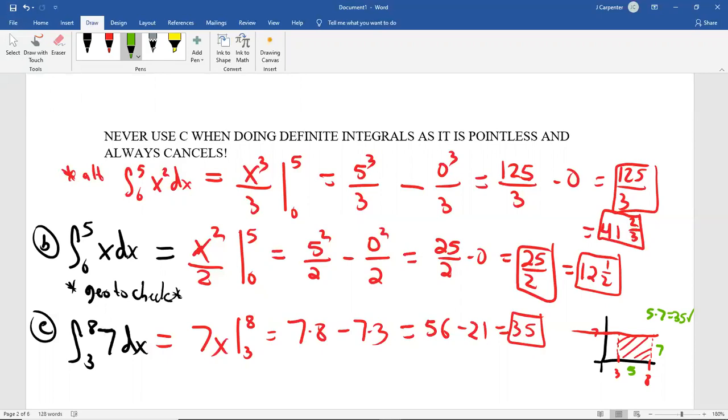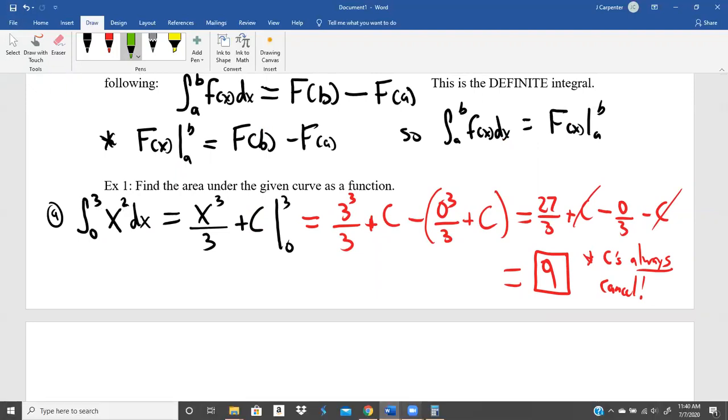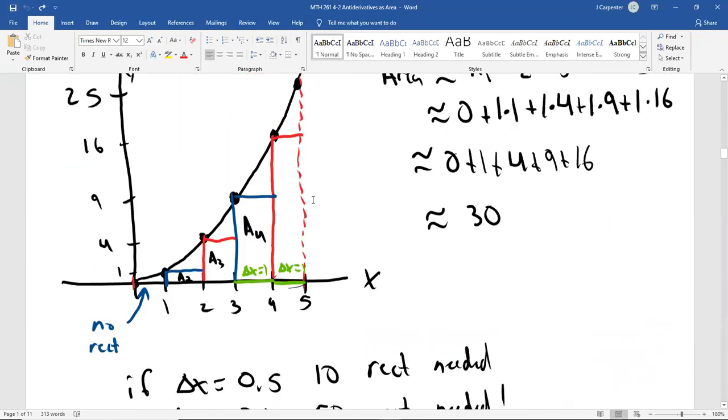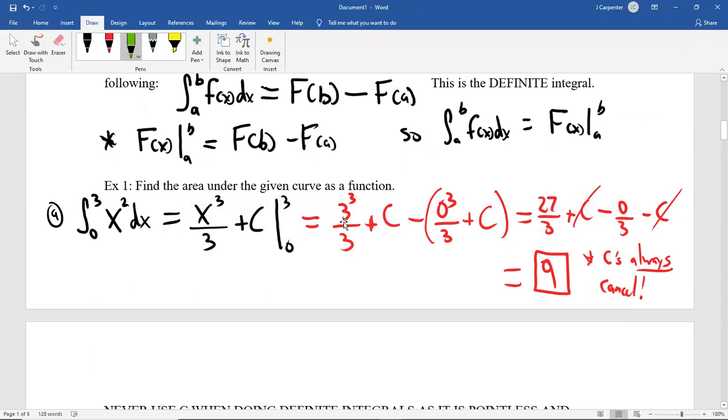Again, for these super ridiculously simple examples like 7 and x for b and c, you can use geometry to get the areas of them. Because this ends up forming a rectangle. This ends up forming a triangle for b. This ends up forming a rectangle for c. But for problems like a, x squared, when you draw polynomials that bend, there's no formula that gives us the area of this bendy part compared to these straight parts, which is why calculus is needed, especially as the functions get more and more complicated.